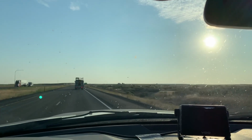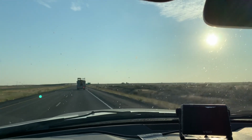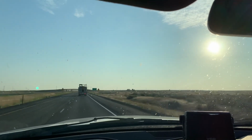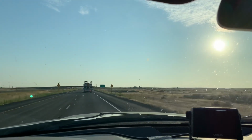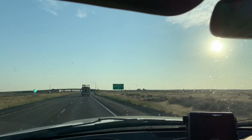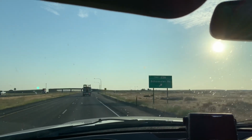Yeah, okay, so second place, it's gonna go to GM. The GMC and Chevy pickup trucks, they're both the same. The trim level is a little different. They're the same engine, everything. So it comes down to a matter of opinion, which you like best.